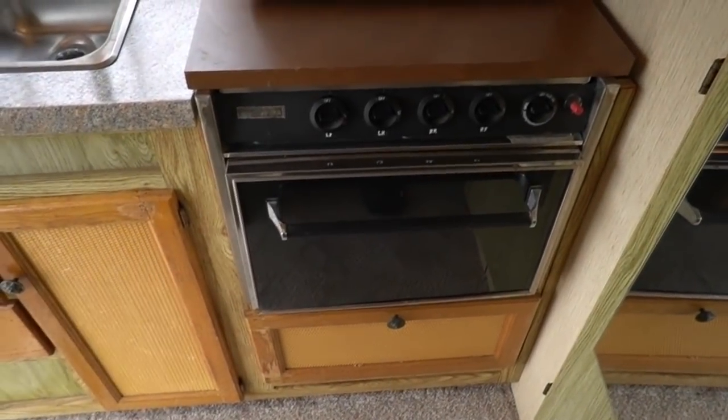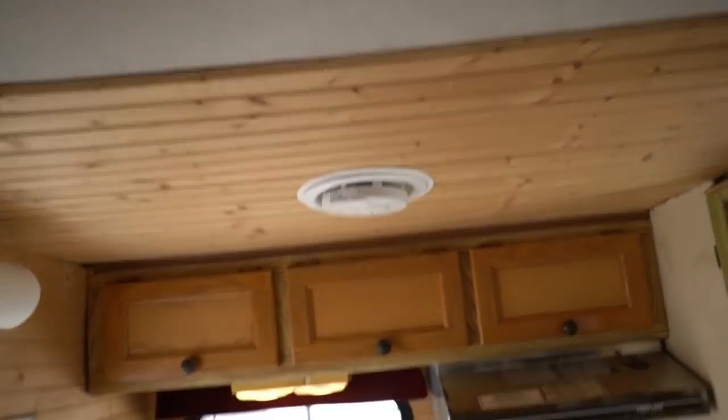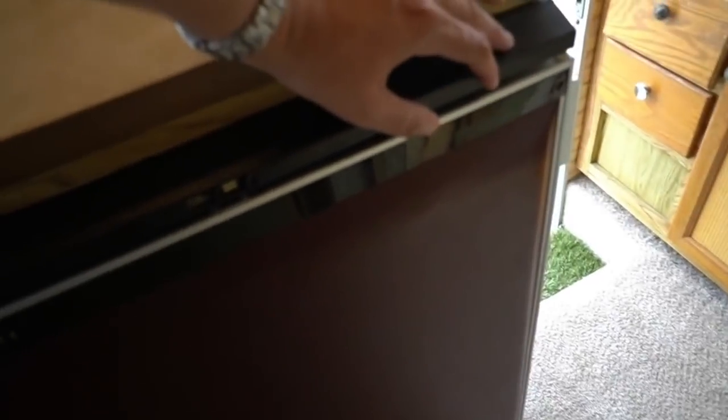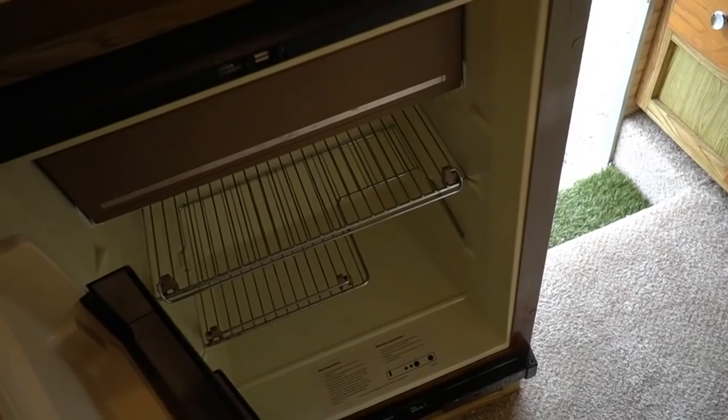Got the original range top and oven. We'll check that, make sure it works. Looks like they replaced some of the ceiling paneling too. Looks like they put an HD TV up here. This is the original RV two-way refrigerator freezer from 1986. Guys, it works. It's cold. Believe it or not, it still works. They did make some things better back then.